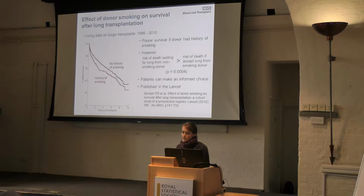So what we did was we looked at data over a quite significant time period, and we showed that, yes, you do have poorer survival if the donor had a history of smoking, as shown by the red line. However, we then went on to find that your risk of death waiting for a lung from a non-smoking donor was a lot greater than if you accepted the lung from that smoking donor. So you're better to accept the smoking donor lung than wait for a non-smoking lung to come up.